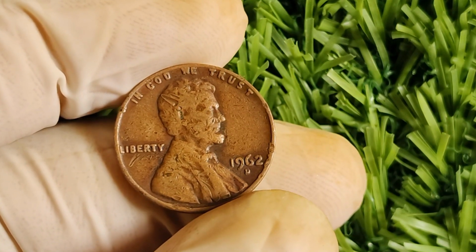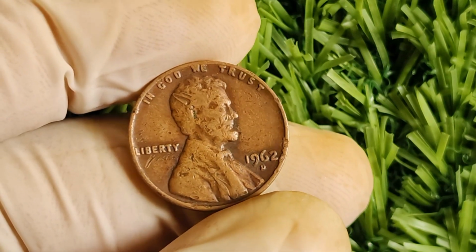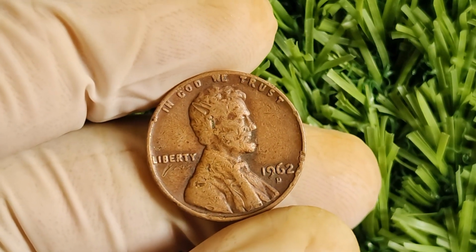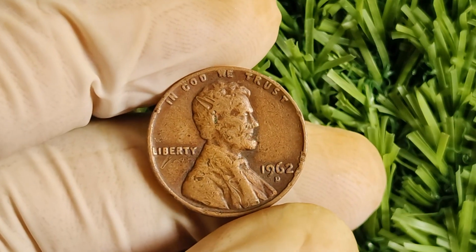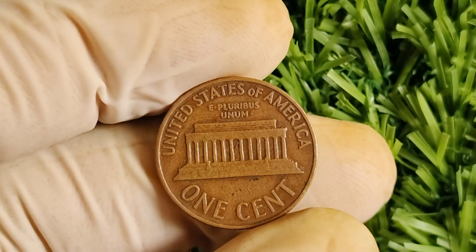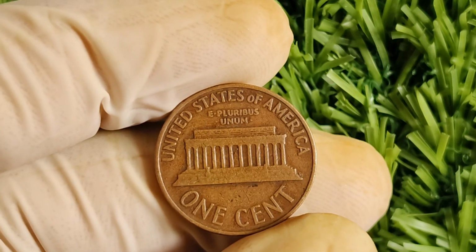Well, it all comes down to a few key things: rarity, condition, and some weird little quirks that make collectors go absolutely bananas. Some of the most valuable 1962 D pennies out there have insane mint errors. We're talking double dies, off-center strikes, repunched mint marks, and even some struck on the wrong planchet. That's like printing a $20 bill on notebook paper. You see one and you just know it's not right.